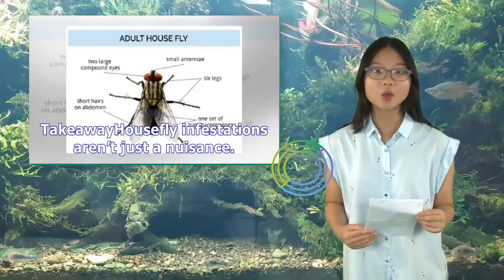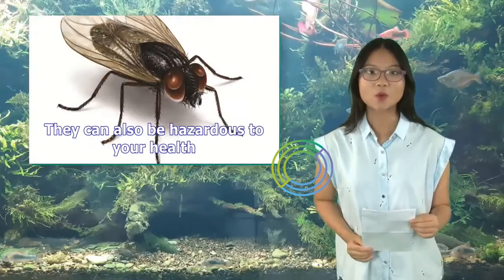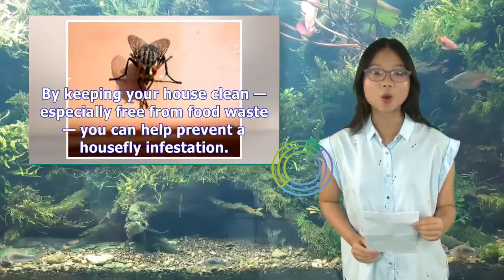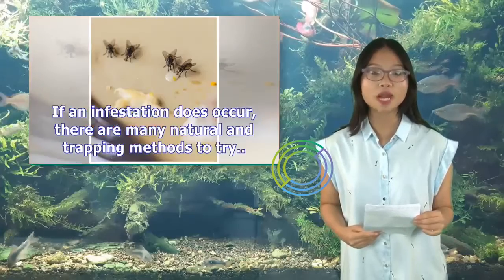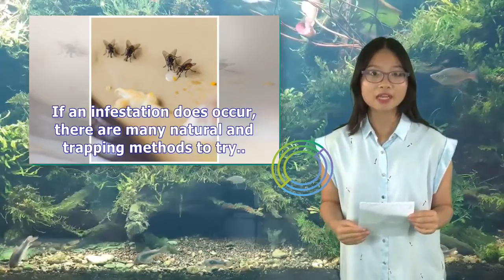Takeaway: housefly infestations aren't just a nuisance. They can also be hazardous to your health. By keeping your house clean, especially free from food waste, you can help prevent a housefly infestation. If an infestation does occur, there are many natural entrapping methods to try.